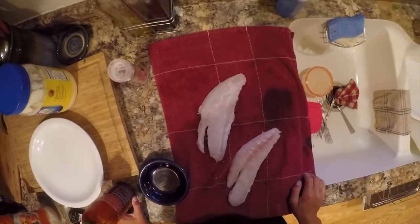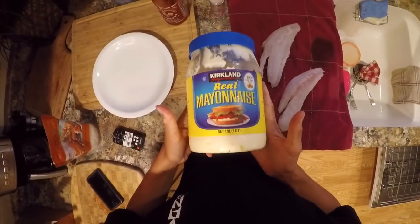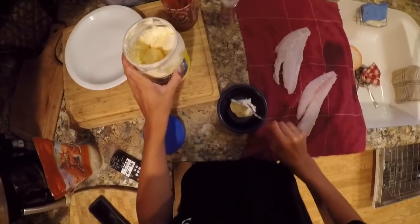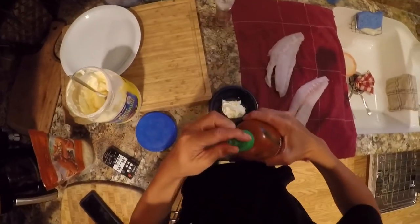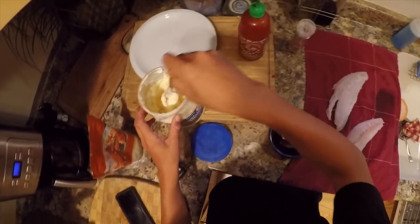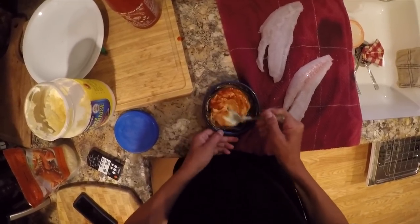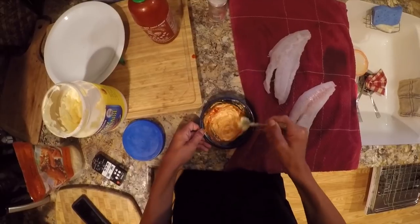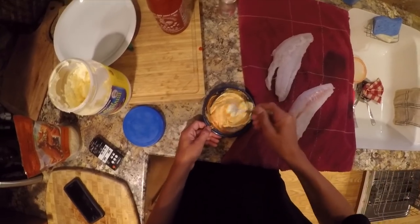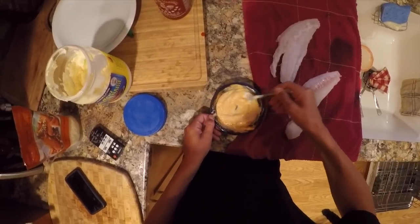Okay, so here are our fillets of fish. The sriracha and the mayonnaise. So, mayo, and this is going to be the coating for the fish, and then we're going to put the breadcrumbs on, the panko stuff, because this will help it stick and also add some flavor and spiciness to it.